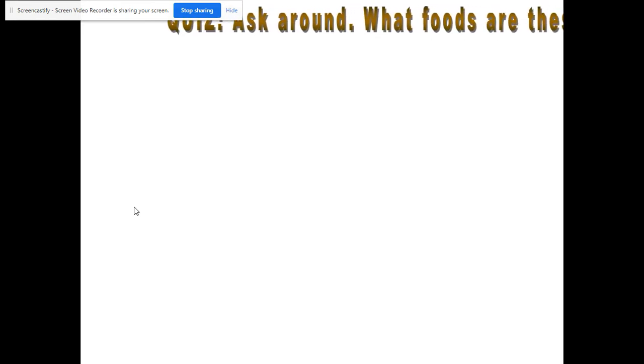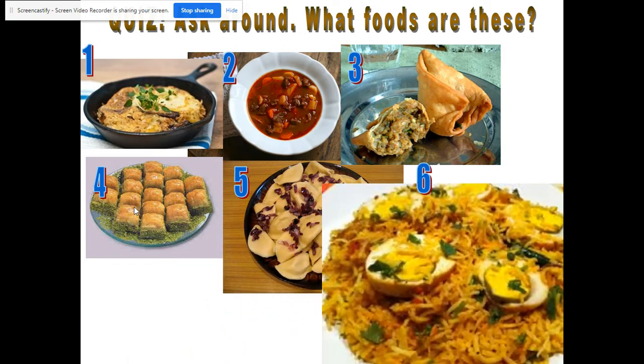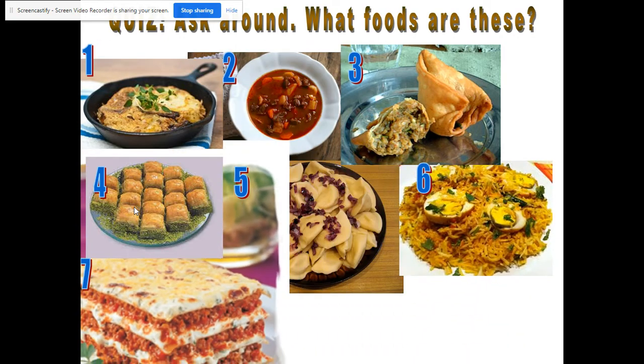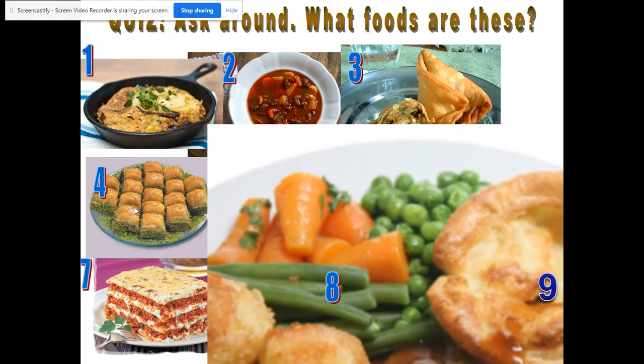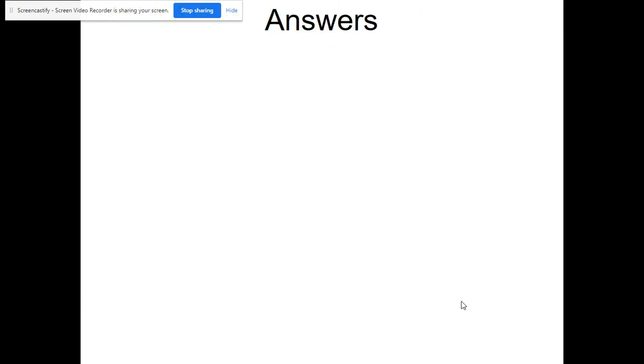Right, now I'm going to show you some pictures from countries around the world. I want you to guess where they're from. Can you describe them? Let's have a look. Okay. If you press pause now, you can guess, or you can just go on to the next page. Here it comes with the answers.